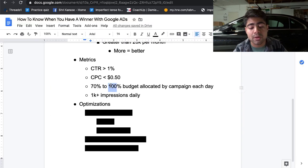But in addition to that, you want to be noticing that 70% to 100% of your budget is allocated to that specific product within the campaign each day.